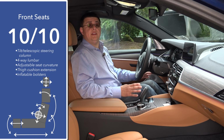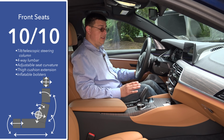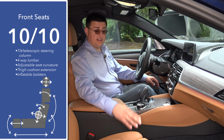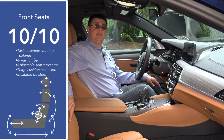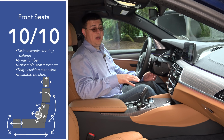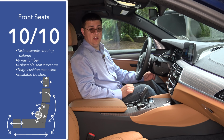The E63 AMG, of course, will be the competitor to the all-new BMW M5 when we see that next year. Front seat comfort is excellent in the 5 Series, especially if you get the top-end seats, which is what we're in right here. These seats feature an electric extending thigh cushion, inflatable side bolsters, and you can change the curvature of the seat back. Although this model does not have it, there's also an available front seat massage function.